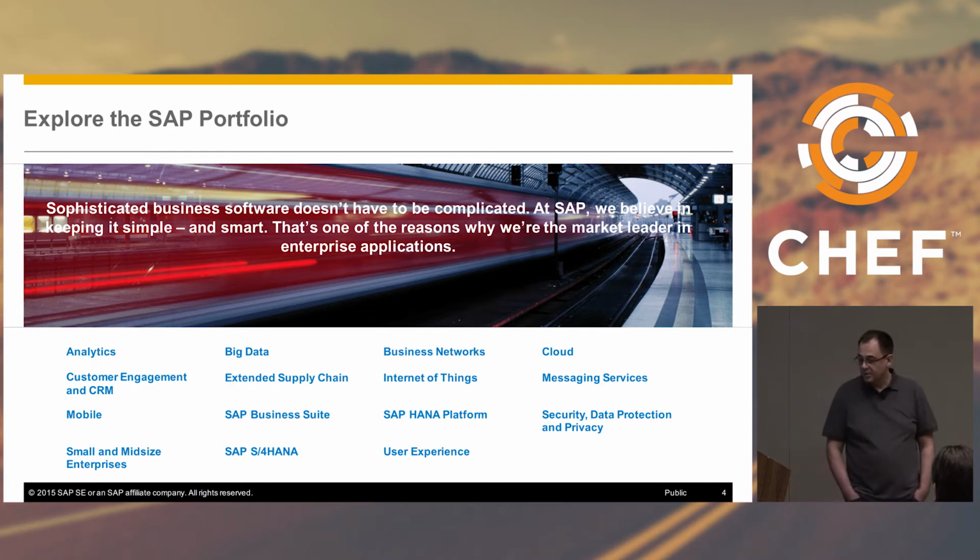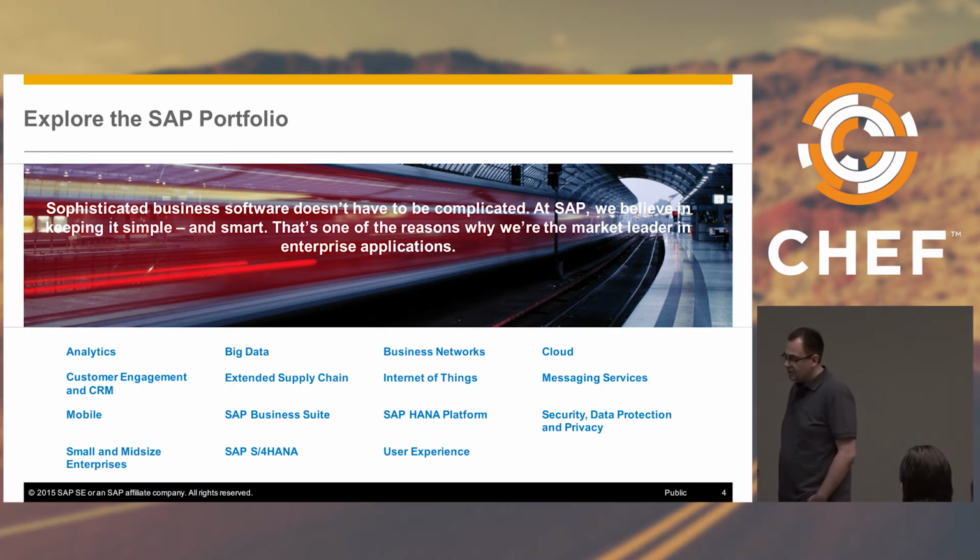SAP also creates mobile applications. I saw a number on our official webpage that we have about 130 different mobile applications which we create for our customers. And of course, we also create applications for the Internet of Things and, of course, for the cloud.